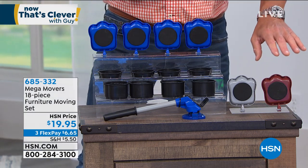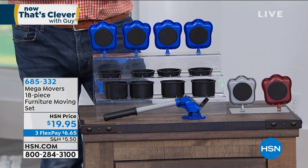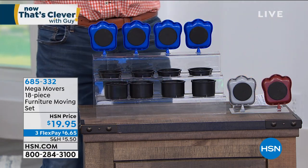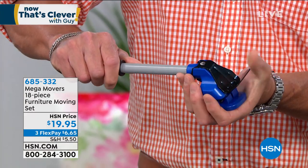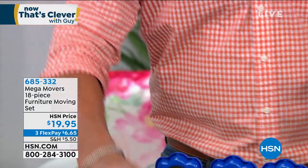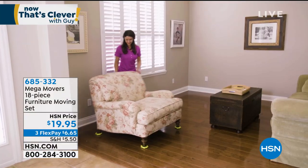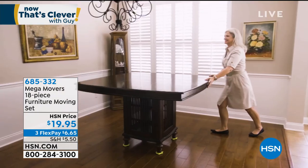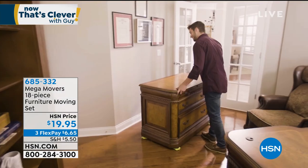You have your color choices of either, this is brown, we have it in gray, and then we also have it in blue. And what this does is it uses the leverage of this little arm right here. This is the little leverage arm. You put that on the floor, you put this underneath, and you leverage up the furniture to be able to get underneath and to be able to lift it up. And this goes right under each one, and I'll show you how that works in just a sec. When you lift it up, you place one of the Mega Mover sliders under each leg of the furniture. Now, you have just taken that bulky, heavy, 200-pound dresser, or whatever it is, and you have put it on wheels.